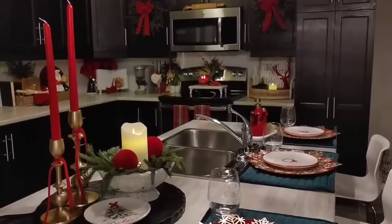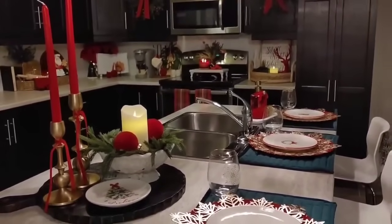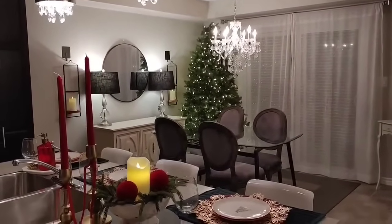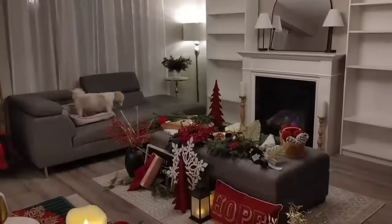Last week we decorated the kitchen for Christmas and I absolutely love how it turned out. This week we're going to be focusing on the dining room, so let's get started.